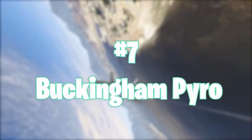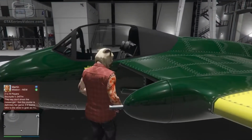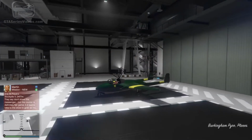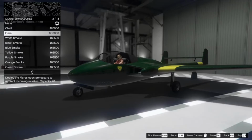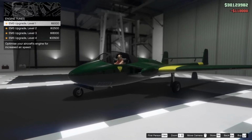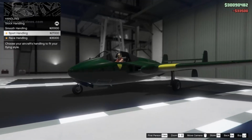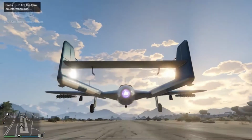Number 7, Buckingham Pyro. The Pyro just looks like bad news, and that's what makes it so fun to mess around with. Released as part of the Smuggler's Run update, the Pyro is plenty of fun to kill some time with, whether you're using it to zip around Los Santos or just shooting off missiles. At over $4 million, it's easily the most expensive plane on this list so far, but its incredible speed and acceleration make it well worth the hefty price tag.